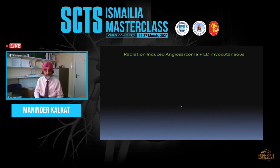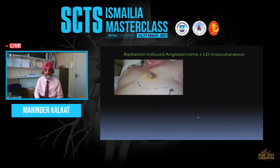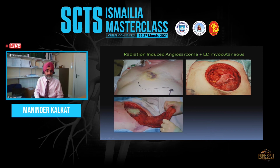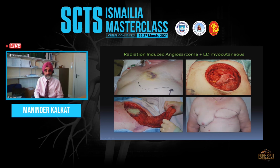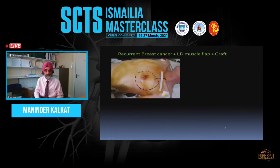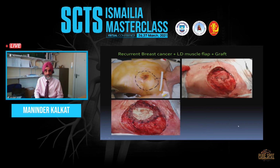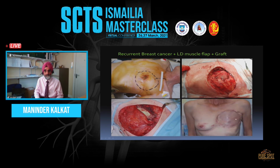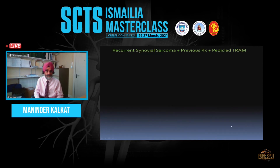Now, this patient has got a radiation-induced sarcoma, and obviously that skin will be lost as well. So you can see there is both skin loss as well as muscle loss, and then you have done your resection, and then the latissimus dorsi myocutaneous flap has been used. And this is another one where there is a huge amount of skin loss because of recurrent breast cancer, and a myocutaneous flap may not be enough, and for that matter, a split skin thickness graft has been used.